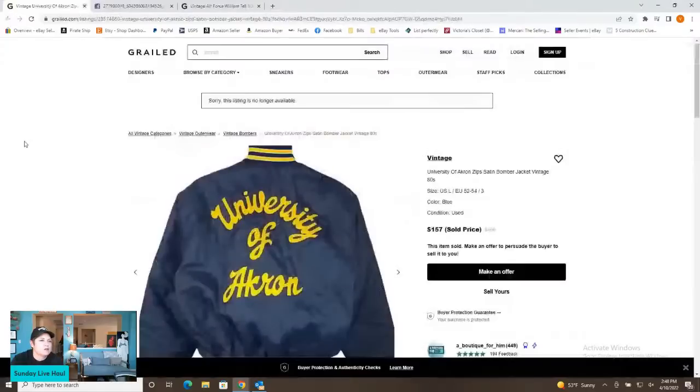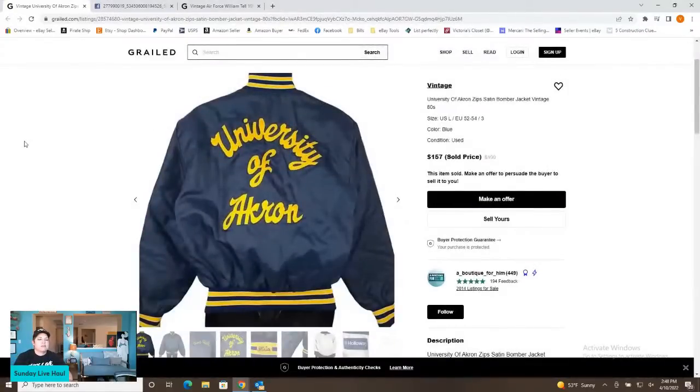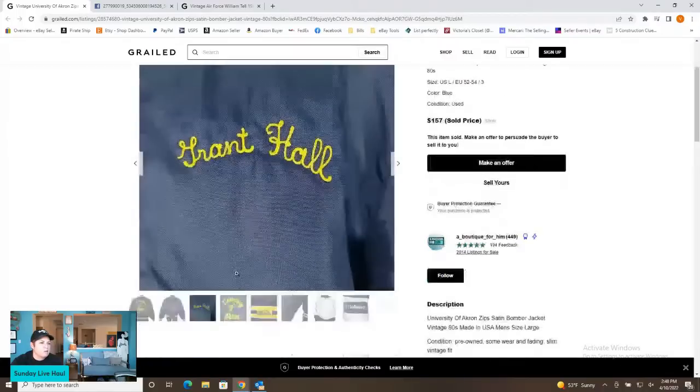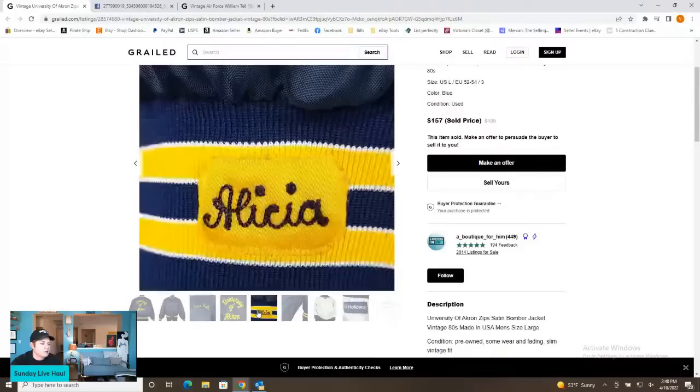Next up is this University of Akron jacket. I got this from my super secret source. I don't think I paid more than $30 for this. I think I paid like $25 for it. But I saw it and I could tell from the style that it was definitely vintage. It's a really cool jacket. I love that it's got the guy's name on it, Grant Hall, but then he's got, I'm assuming, his girlfriend's name patched on there, Alicia. He's like, hey, I'm Grant and my girlfriend's Alicia, I'm going to sew her name on my jacket. I don't know if that's a thing, or just this guy's thing. Right?